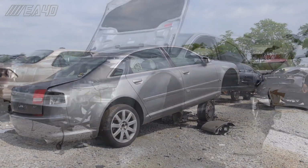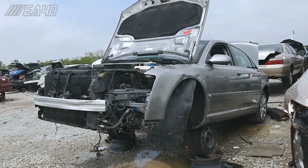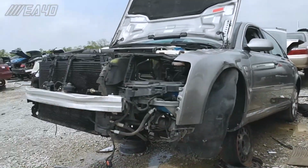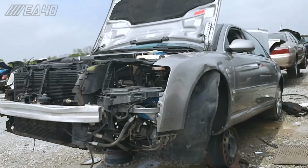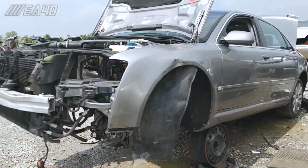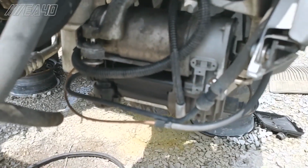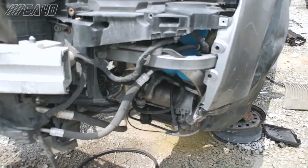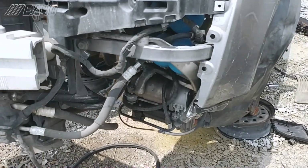So we were also going to look around for parts for our 2007 Audi A8, and we have a lot of luck right now. Yes, this one isn't really in good condition. The color's not right, and this is a long wheelbase. Ours is a short wheelbase, and there's no extra set of wheels for us to use here. However, one of the things we wanted to look for was this. This is the air compressor for the air suspension, and this is a part that can be really expensive to replace and fix. So being that we're here, we can get this really much on the low.